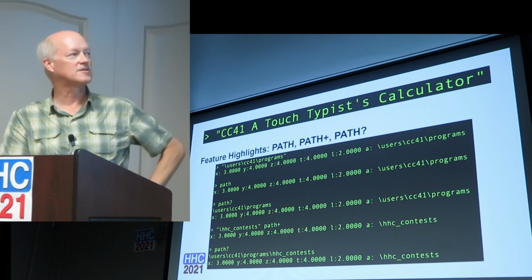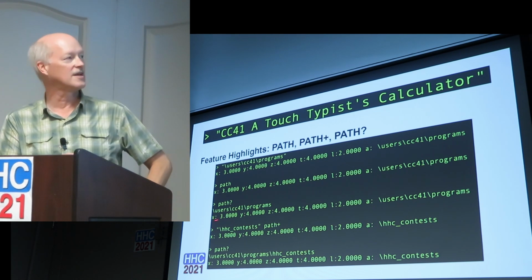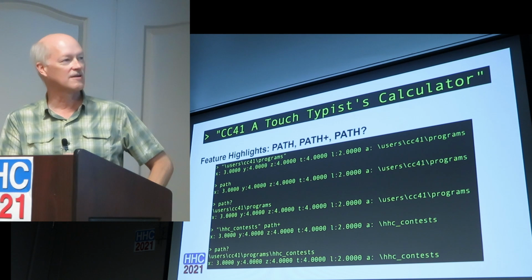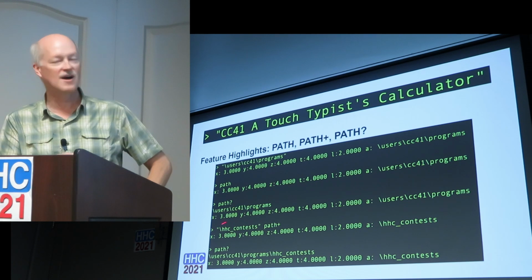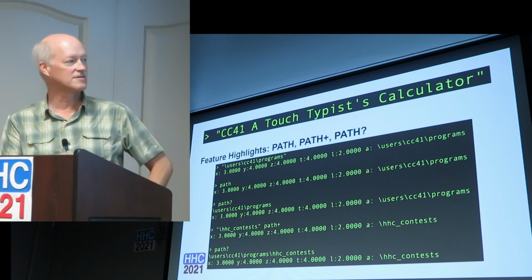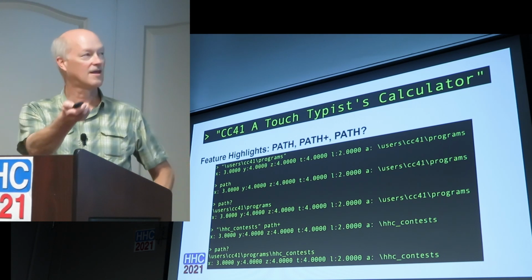And I think it's a 256 character limit. And then you can query it and see what it is. That's what I put in there, which is good. And then I actually want a longer path, so I'm going to add HHC contests. I'm going to append it to the path with path plus. And now when I do a query, it shows up like that. So that's how we get to extended memory.